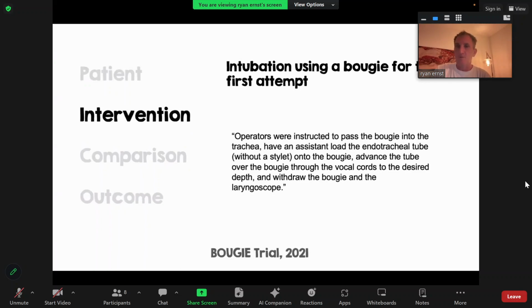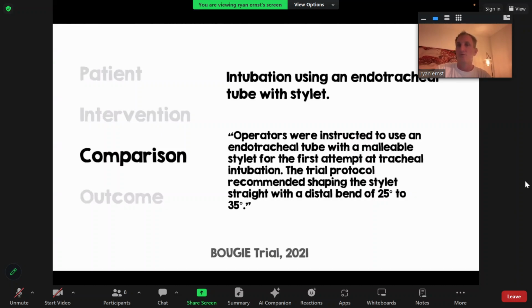The intervention that we're measuring is using a bougie for your first pass. And then we're comparing using a bougie to using an endotracheal tube with a stylet. I think that is very straightforward and easy to understand. They recommended how to shape the stylet, but again, this is a pragmatic trial, so people can use the stylet in however manner that they want, just with this recommendation.